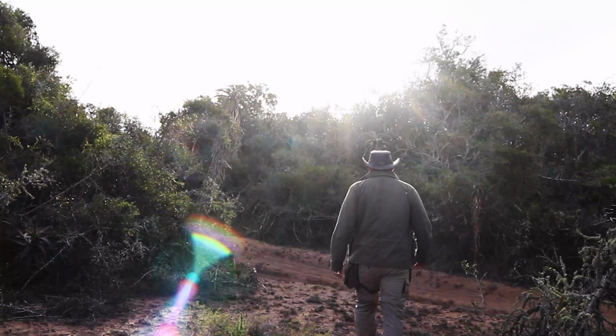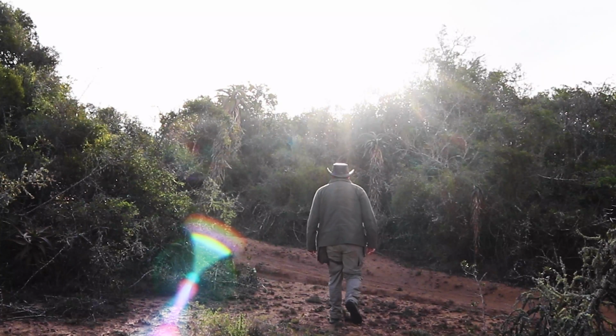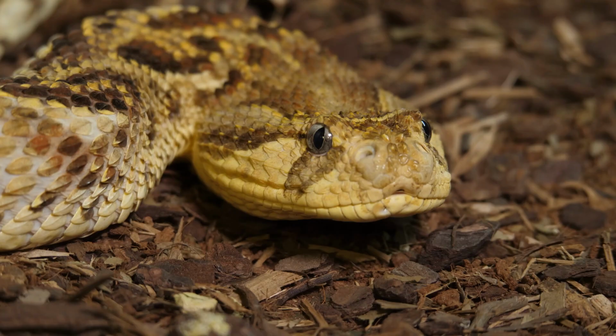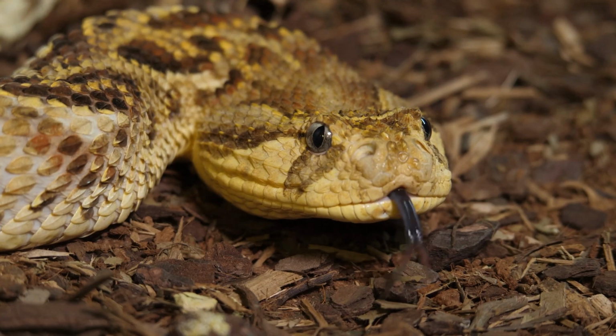However, all I have to do is just wait for nightfall. Hi, we just got a call on our radio that right after sundown, someone found a puff adder right outside the door of a cabin on the reserve. Puff adder is one of the most widespread venomous snakes in southern Africa. They're short, they're fat, but they hit like a truck.